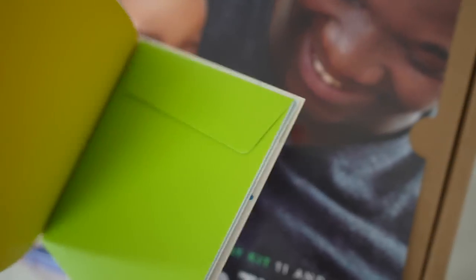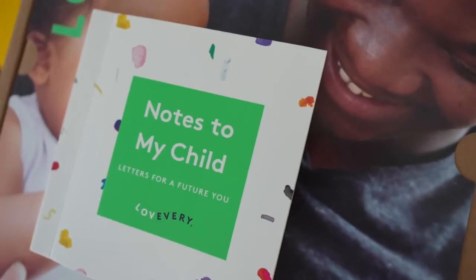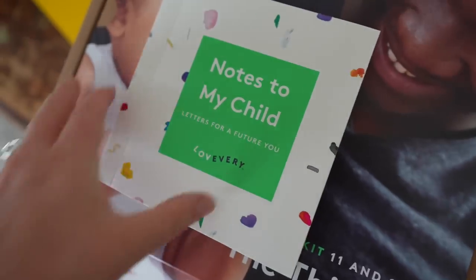This little book of envelopes is super cute. Notes to my child, letters for a future you.